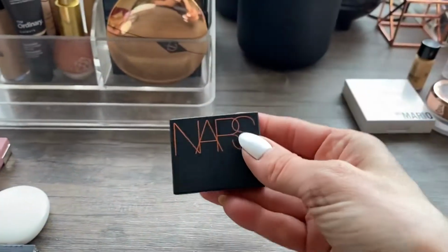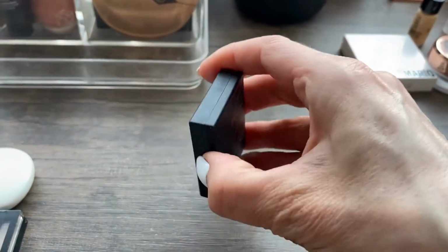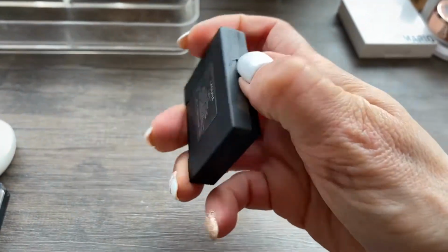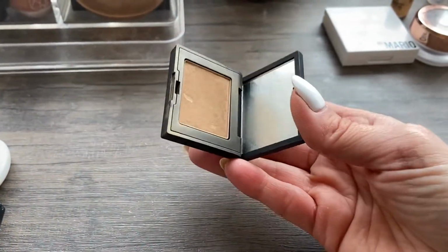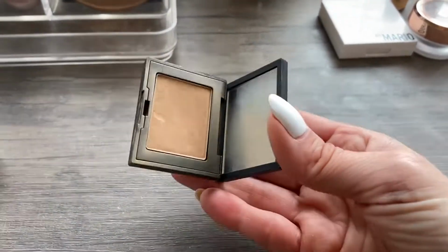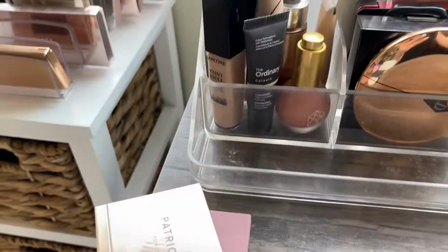And I have a mini of this Nars powder bronzer in Laguna. I love this. I've used it consistently. When I'm not using the Viseart one, I'm reaching for this one. It's gorgeous. I really like this. So I'm just going to put it back in my collection and pull something else out.